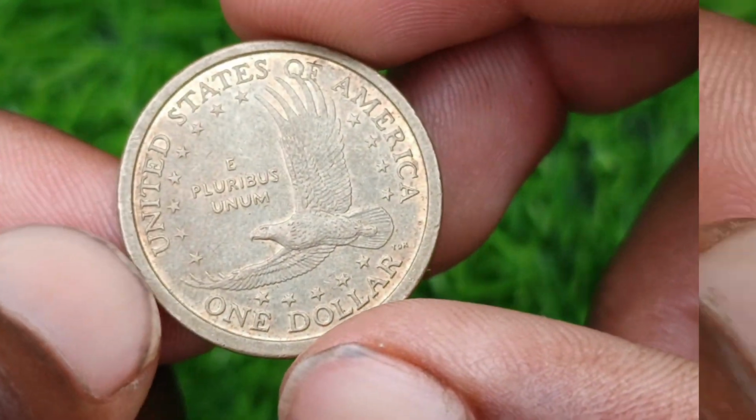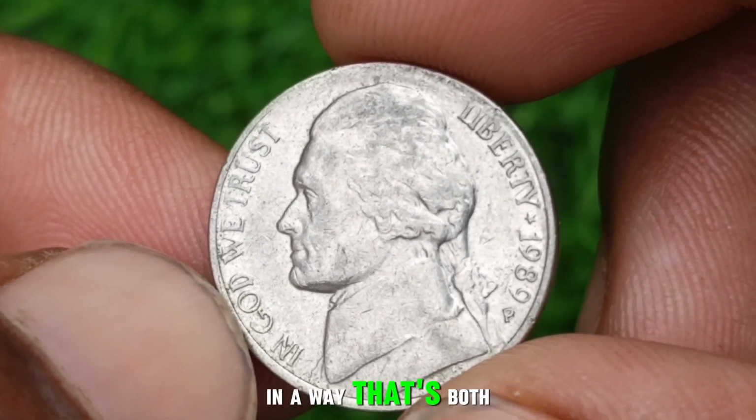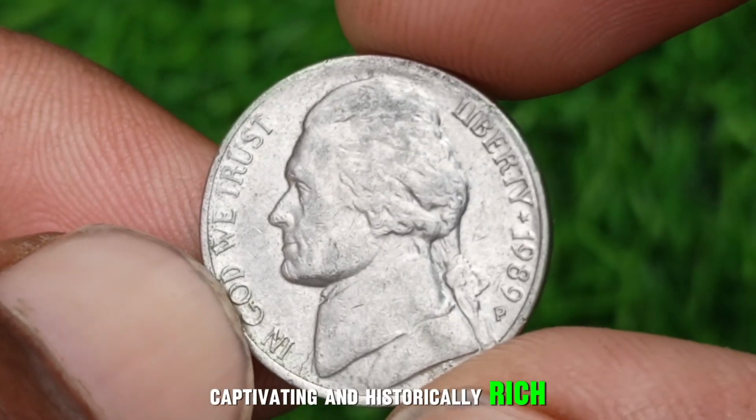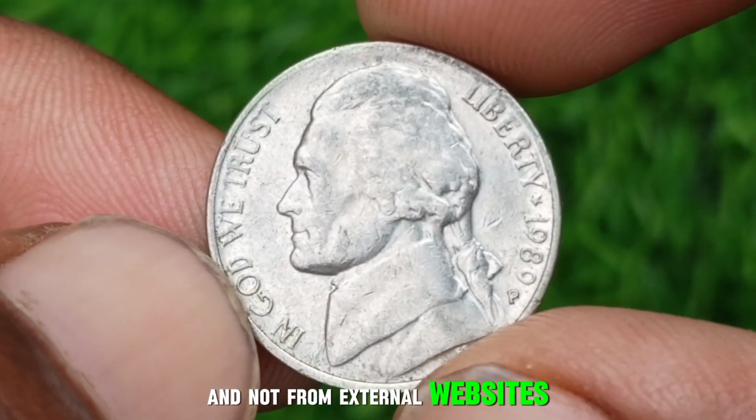Next up, the 1989 Jefferson nickel with the P mint mark, in a way that's both captivating and historically rich, as requested, entirely in my own words and not from external websites.